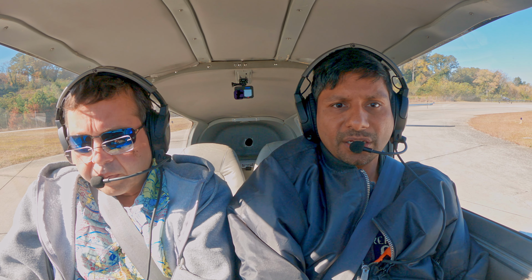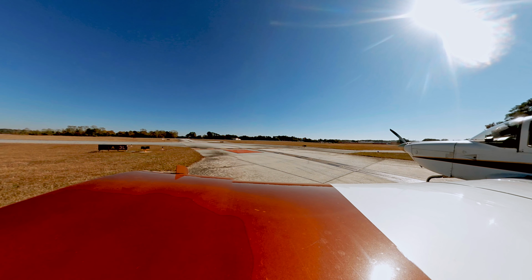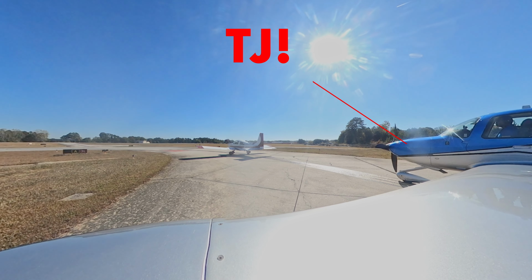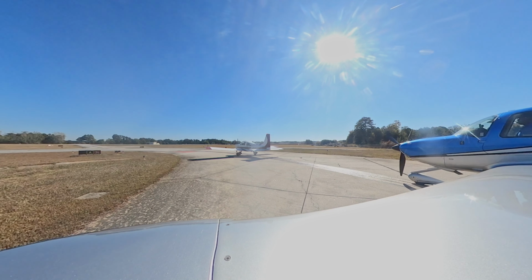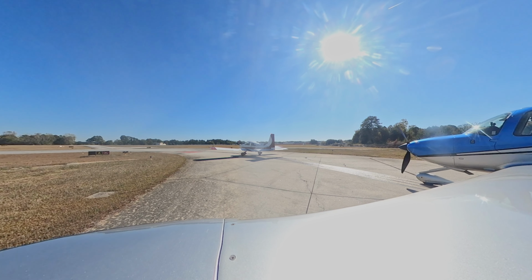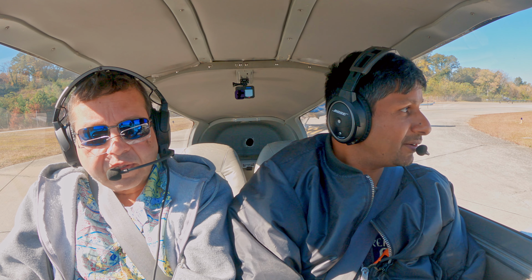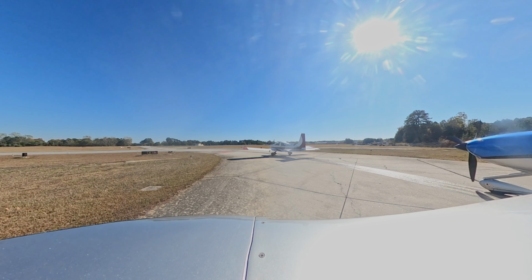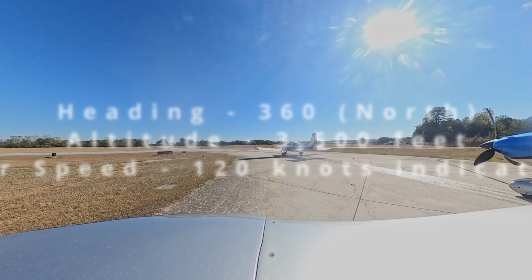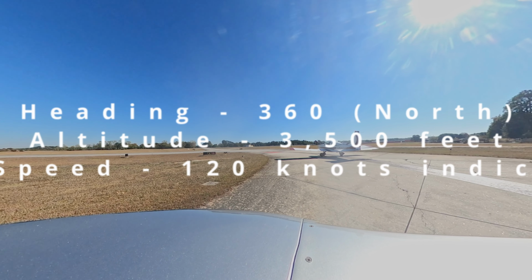The plan for today is I and another friend of mine, Raj, will be flying in the Grumman, while TJ will follow right behind us in his Cirrus. So we're doing a formation flight with the Cirrus behind us, so he's orchestrating the formation flying, and we're just here for the ride. I am ahead of him. We plan to fly 360 at 3,500 and 120 knots, that's the plan.